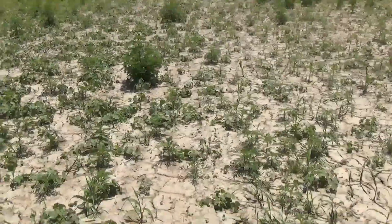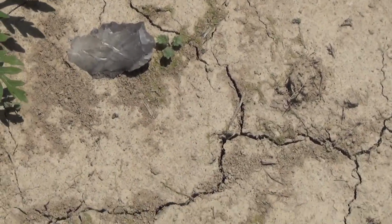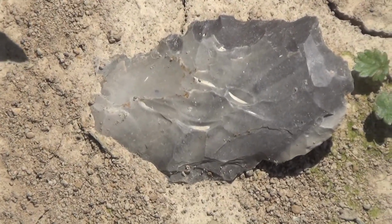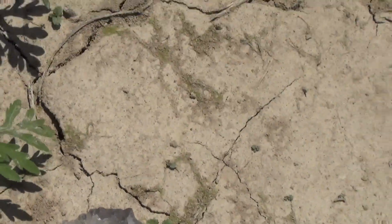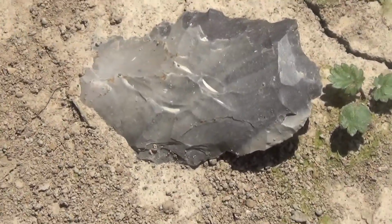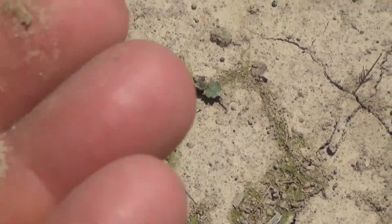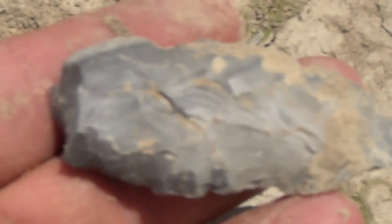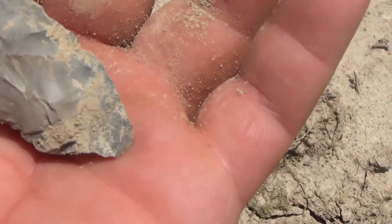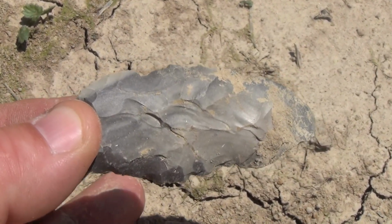Got another one here. Looks like a tool or something. Looks like a knife. Looks like Delaware Church. Union County, July 5th.